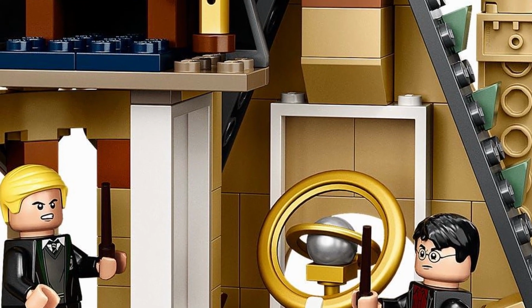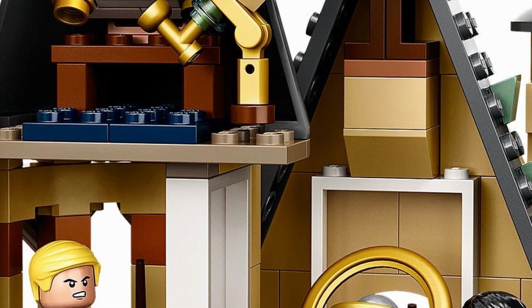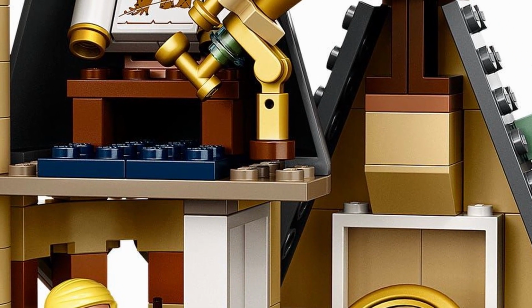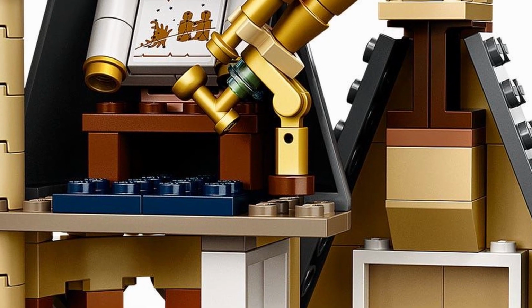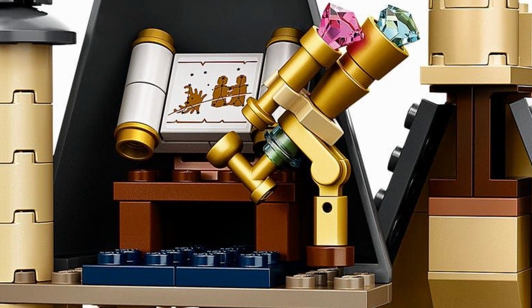And then Draco Malfoy, I like his face print there. I've heard some people commenting on that and saying that it doesn't look great, but I don't really have any problem with it. I think it looks fine. I like the angry expression, of course. It really fits the character.